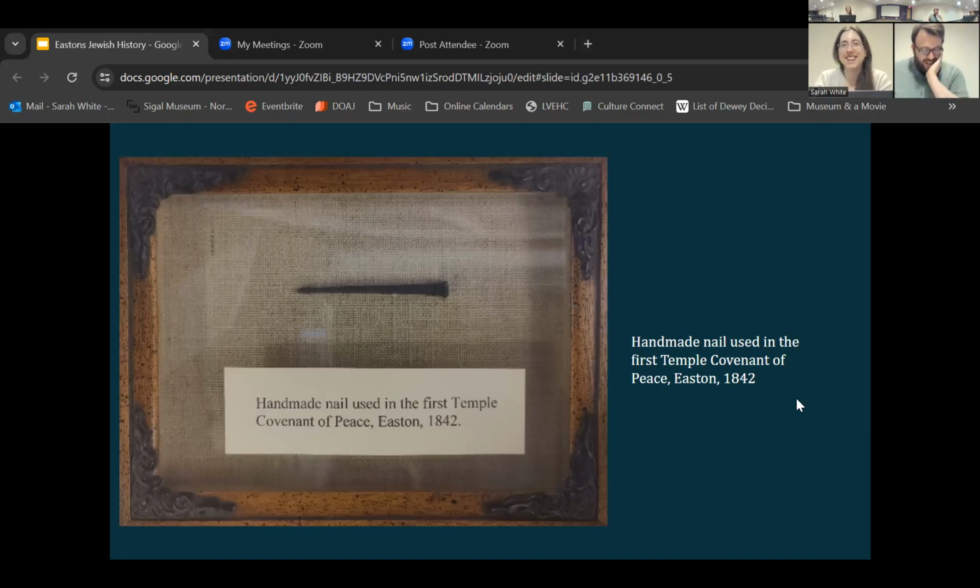But to the point at hand. The nail there is from the first temple. This is on 6th Street. This is consecrated in 1842. The nail is most assuredly from 1842-ish, right? Because it's used in the construction of it.